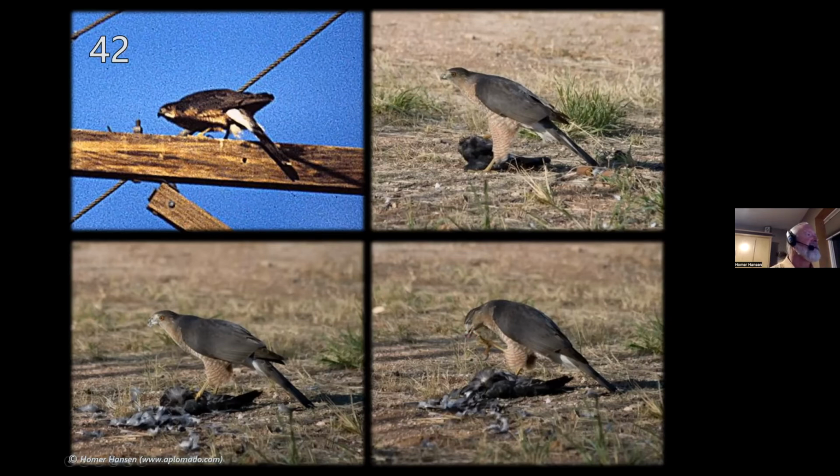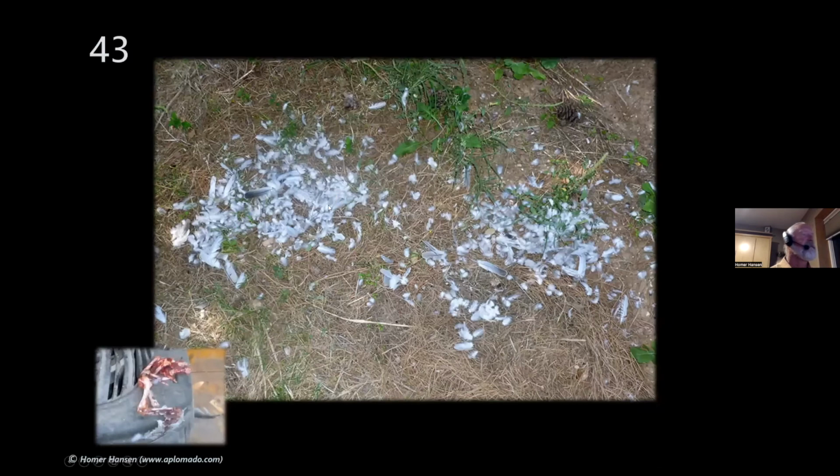All right, this is a characteristic Cooper's hawk or sharp-shinned kill site. The prey, in this case a mourning dove, was in the middle, and they plucked it. They plucked the feathers off, and then they tear off all the meat. And so that's one way, if you're out there, you might find it. Hopefully not in your backyard, but someplace out there. It's one way to help recognize a plucking site. Sometimes they'll have a plucking station. They might be up on a post, and you'll see feathers on all sides that way as well.